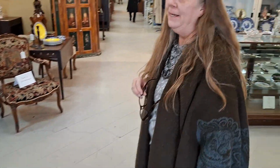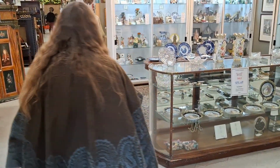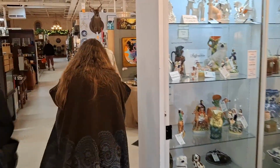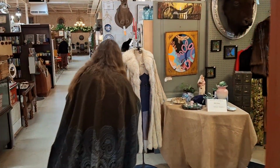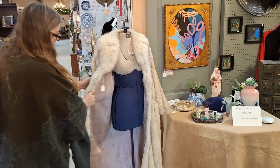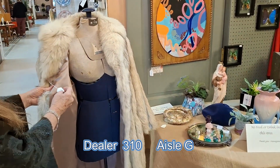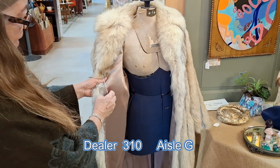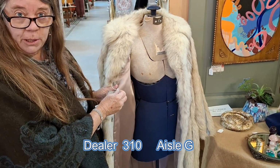Bill, what do I see? I love furs. Oh my gosh. Look at this coat. I can feel you pulling at my Visa card. Vintage fur, right now, $650. Yes, we do take Visa, MasterCard, and American Express.